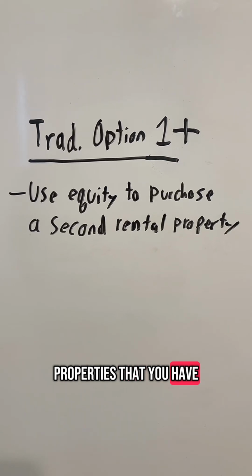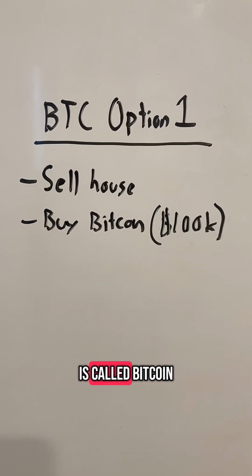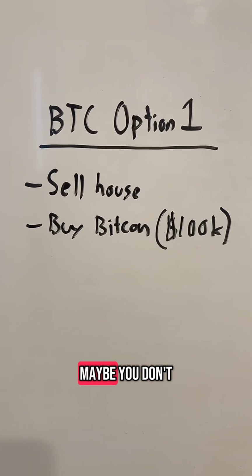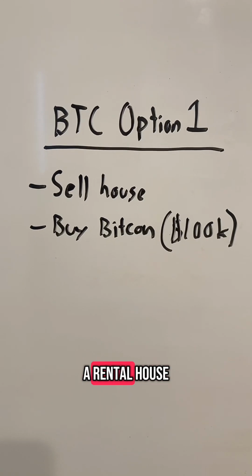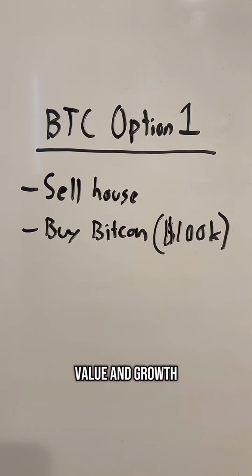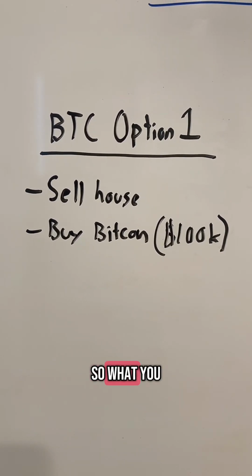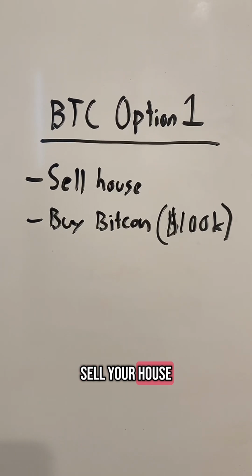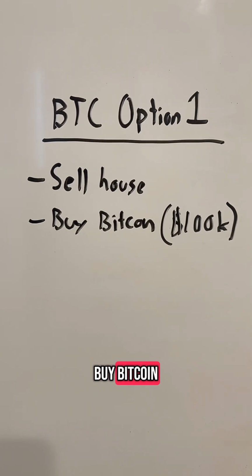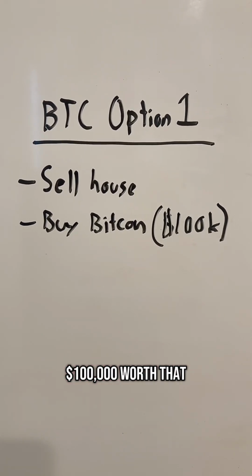Scenario number 4 is called Bitcoin option 1. So this is the scenario where maybe you don't feel like you want to manage a rental house, but you do want to get some more value and growth out of your asset. So what you could do is sell your house and then use the equity from that sale to buy Bitcoin. And remember, that's $100,000 worth that you could purchase.